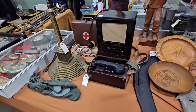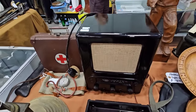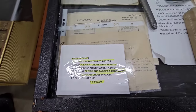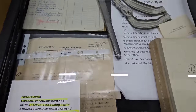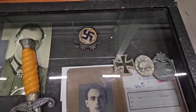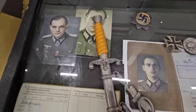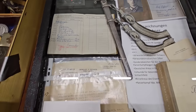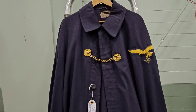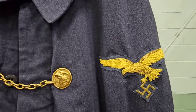Good, how about you? There's a beautiful radio. There's an awesome grouping. Got the dagger, some medals. There's this German cross. Alright, now we got a Luftwaffe General's cape. Real nice bullion eagle on there.